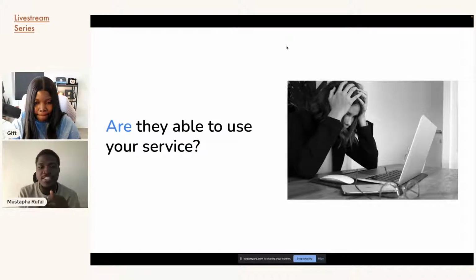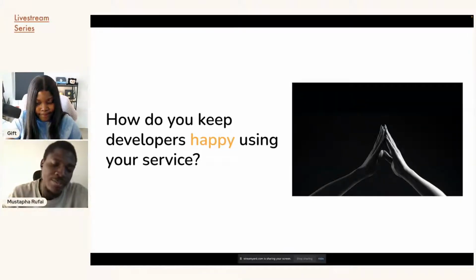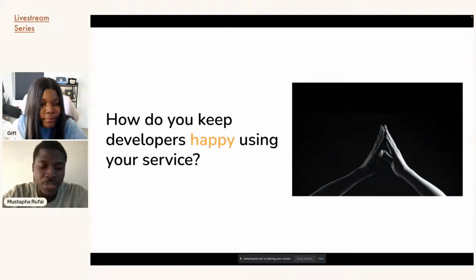Once they encounter your service in one way or the other, are you chasing them away? After they have considered pricing, considered community, are you by yourself chasing your developers away, your users, your potential users? What are you doing to accommodate them? What are you doing to make it easier for them to use your product? So I am going to talk particularly about how to keep developers happy to use your service. And I think the most important way right now, or the one I'm going to focus on, is documentation.